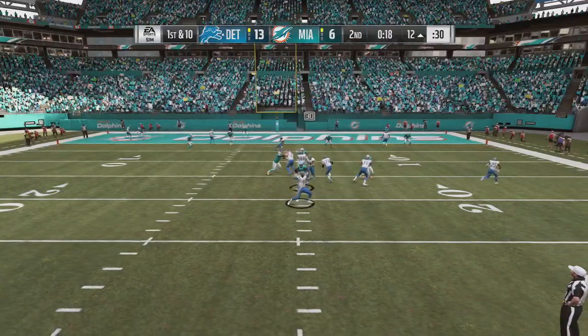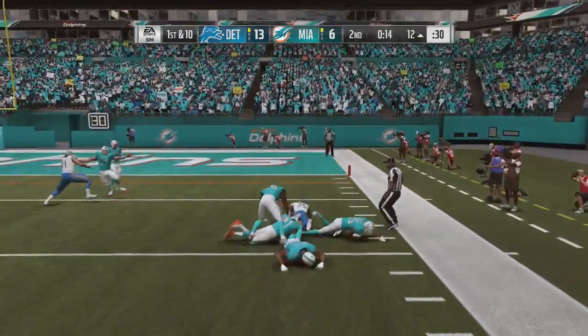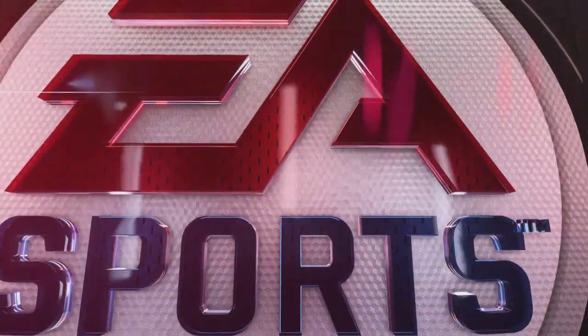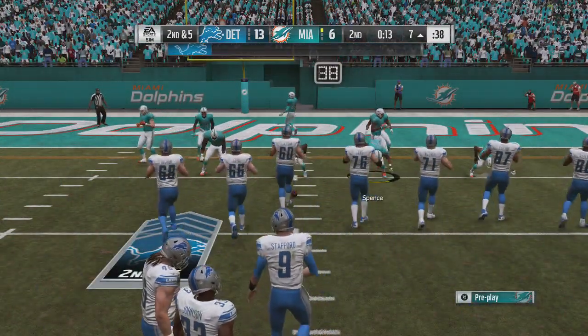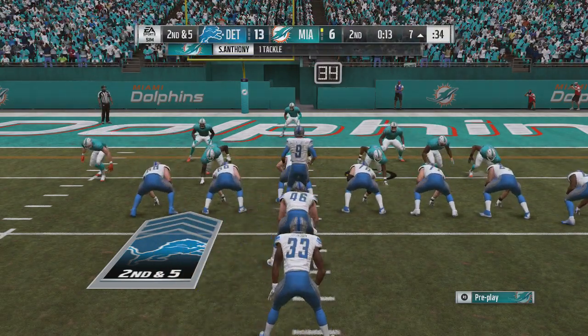Stafford looks to throw again. Out to the flat for Riddick. And here he'll get it down to the 7. And the Lions quickly now going to use the last of their timeouts as they'll stop it with 13 seconds to play in half number 1. 2nd and 5 after the 5-yard completion on first down.